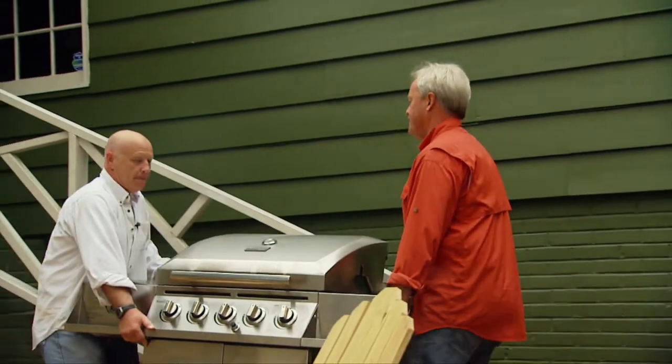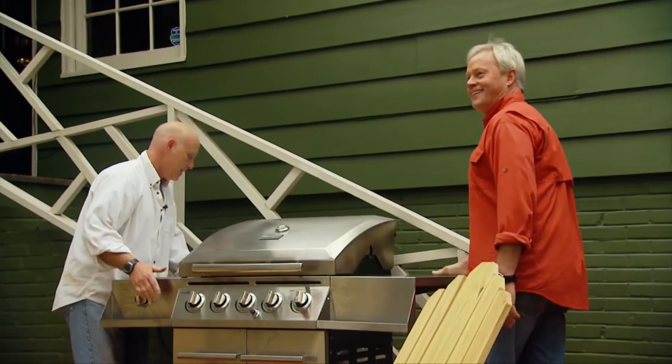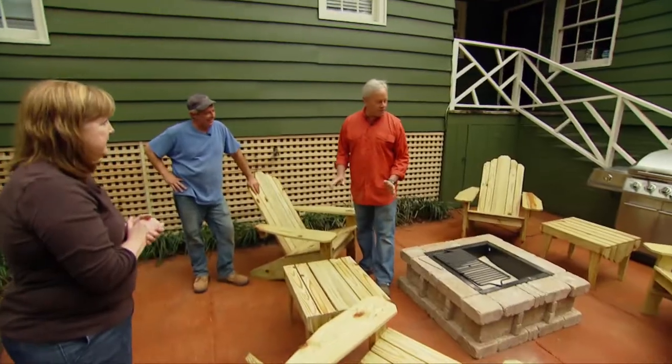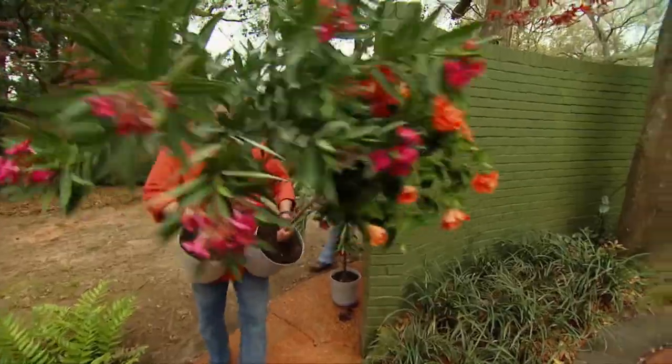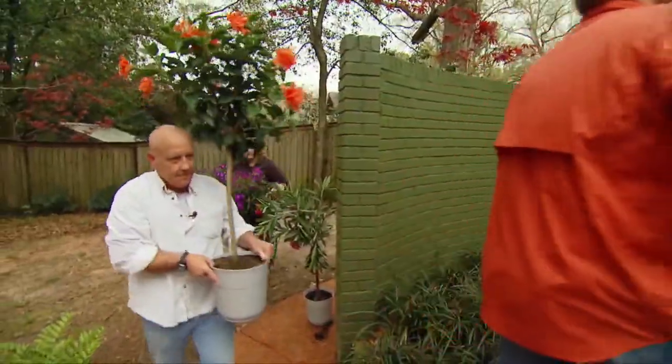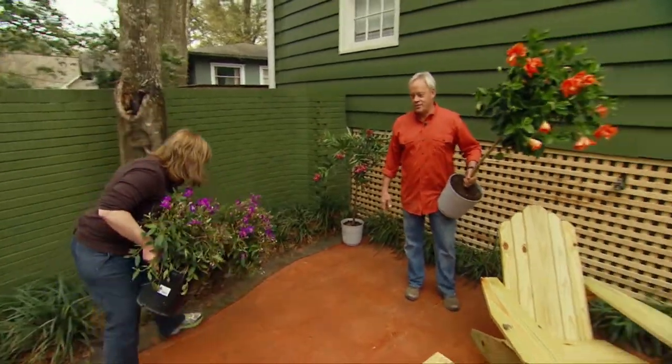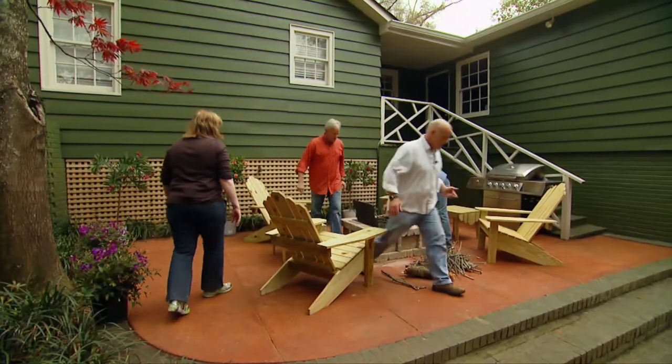You realize you've got a cooking surface on the fire pit. You don't need that anymore. I know, this has become obsolete. We need some color. Okay. You know, some plants and firewood. Okay. I know you like your symmetry. We're just a bunch of guys, so you better start talking about where to put these things.